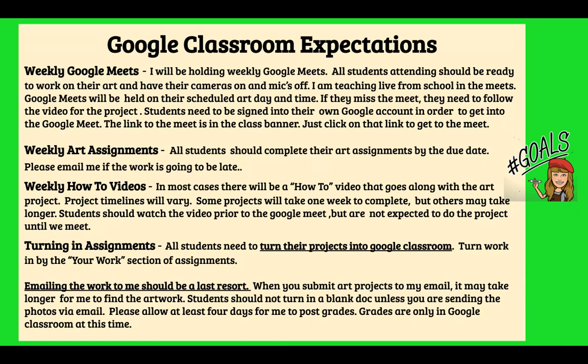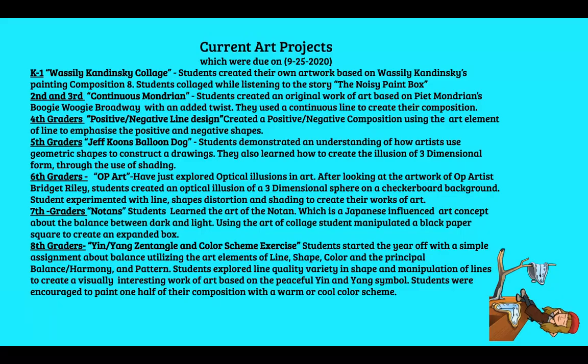Please allow at least 4 days for me to post grades, and grades are only on Google Classroom at this time. I don't have them in real time right now.